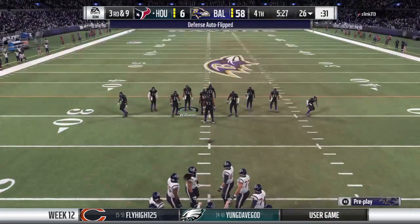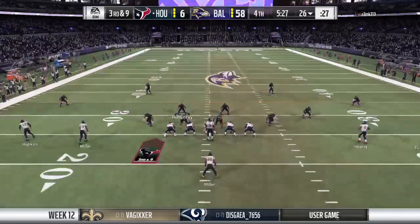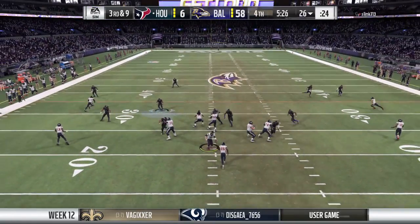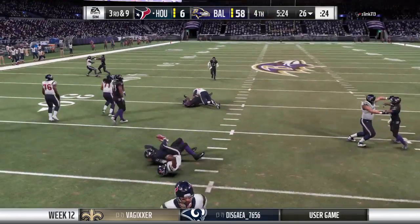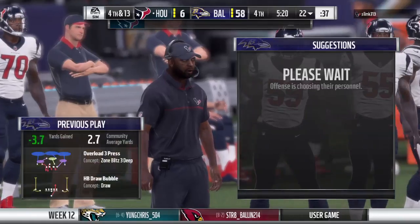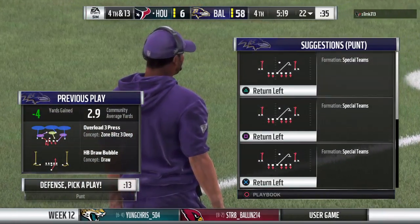The Texans on third down. It has been a disaster. 0 for 8 thus far. This is 3rd and 9. Now a handoff to Miller. And this one goes nowhere. Losing yardage back at the 22. He loses 4, and it brings up 4th.